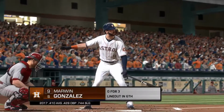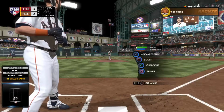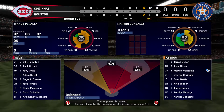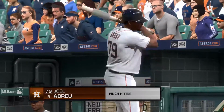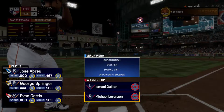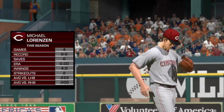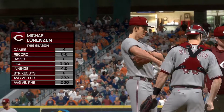Here's Marwin Gonzalez now. He'll lead things off here as we play the bottom of the ninth. Astros designated hitter, number 9. Jose Abreu will get up off the bench to lead off the home half of the ninth. And they've certainly got their work cut out for them here, so he'll just need to work on getting aboard. Michael Lorenzen is into the ball game now as he'll make his 5th appearance of the season here. Now playing left field, number 30, Arismendi Alcantara.